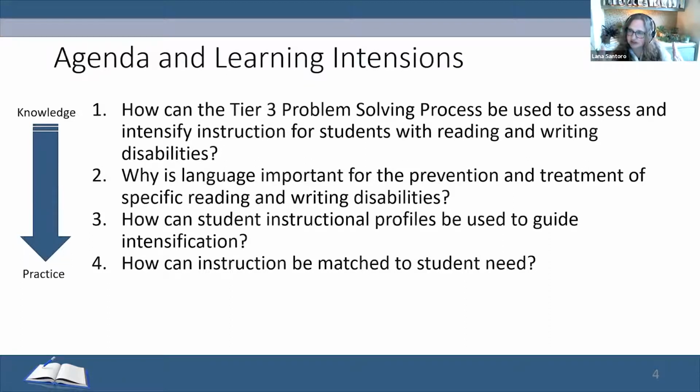So as we move through our session, we'll move from the knowledge of what the Tier 3 problem solving process is. We'll also think about what language is and how it's important for our framework. We'll introduce the framework and then get to the matching. So that's how we'll conclude. I really think of our time divided in half. We'll spend the first part more on that knowledge building, looking at problem solving, looking at the language piece, and then the second part is really focusing on the instruction. How do you match instruction? What does that instruction look like? So that's where we'll get to after a break.